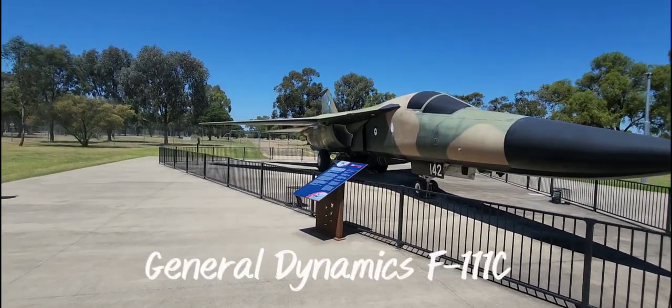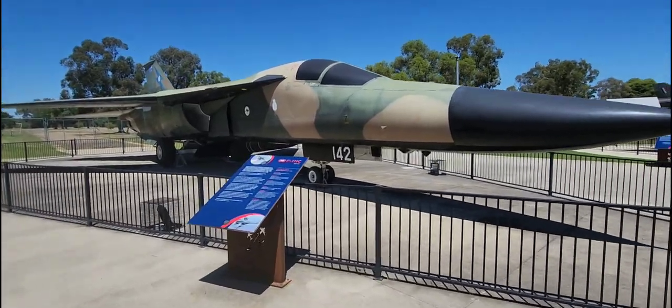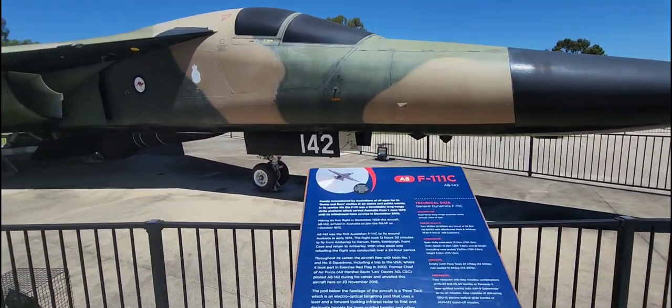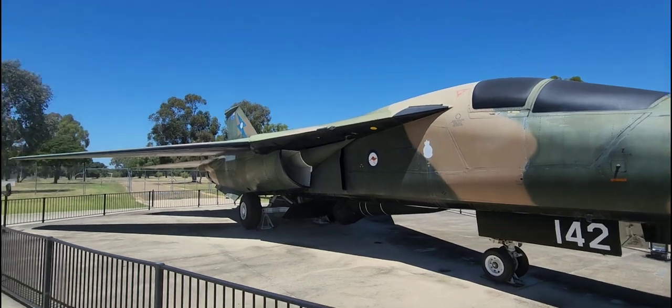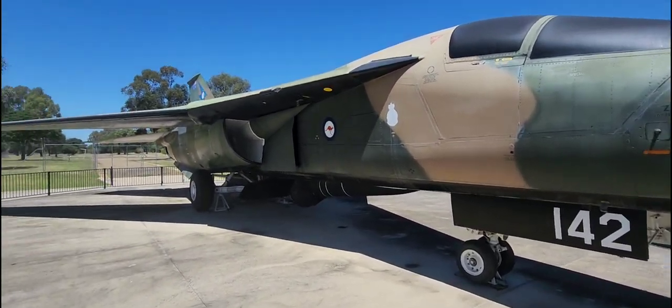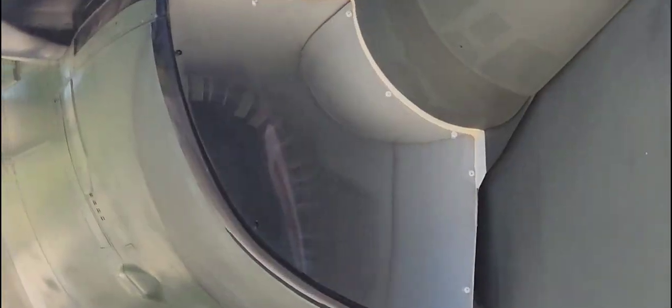Righto, so we're here at the RAAF base in Wagga. We have an F-111C, as you can see. This is a turbojet aircraft. If you look down there, in the inlet is the actual turbojet engine.